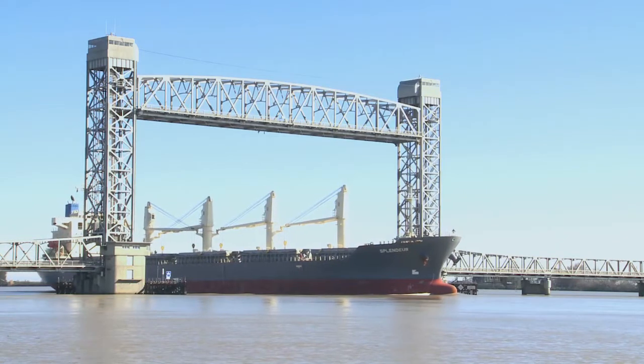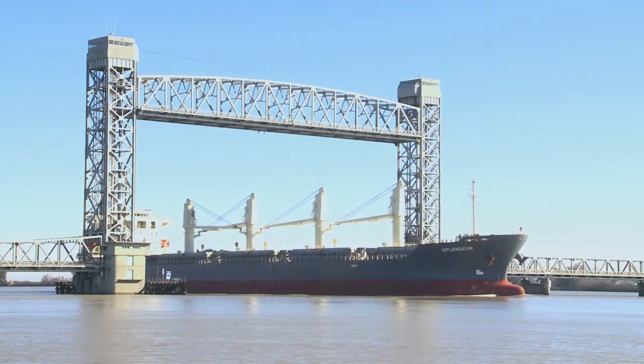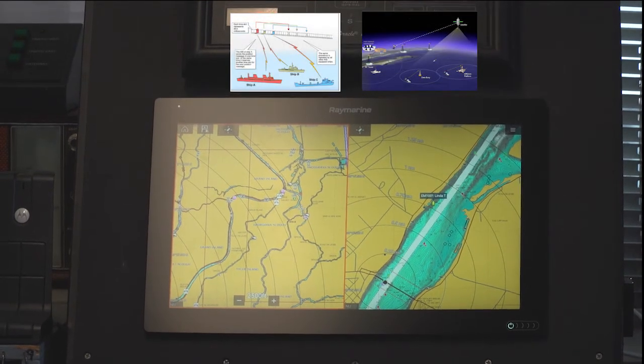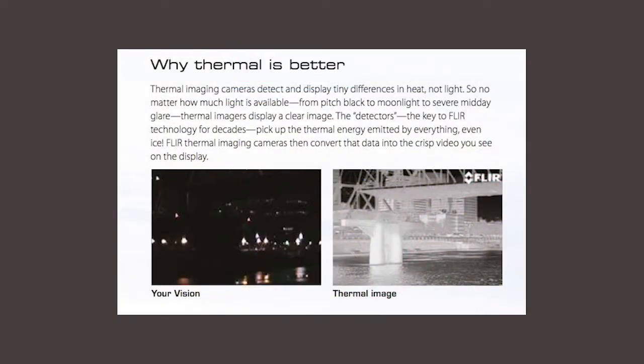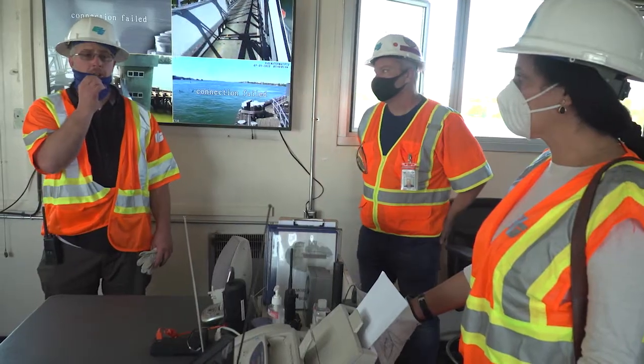Recent technology modernizations have helped improve the safety of the Rio Vista Bridge along the Delta with an automatic identification system, which will track ships traveling to and from the Port of Sacramento. Thermal imaging cameras are used to monitor the waterways below the bridge, and cameras from up above to monitor pedestrian activity on the bridge. Phil Pizzaglia has been a Caltrans bridge operator for over 2 years.